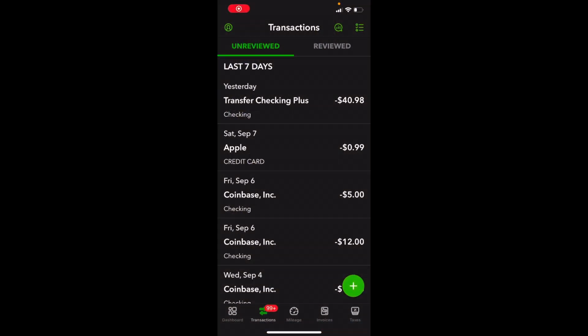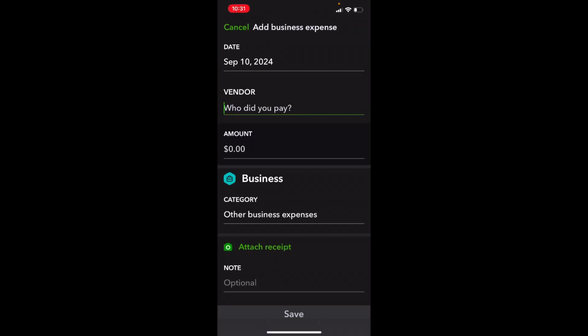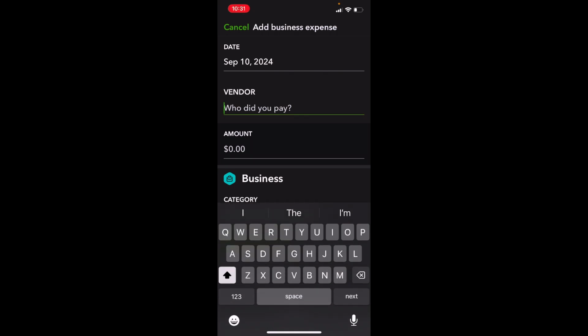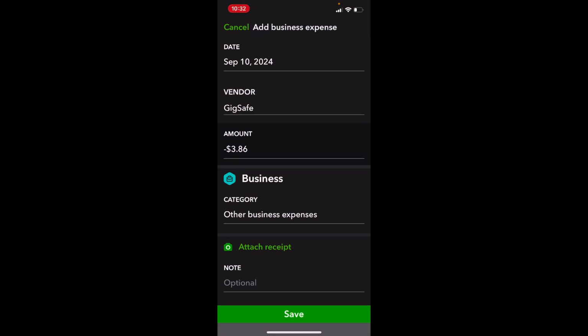In my QuickBooks, I'm going to tap on the plus sign under transactions, add expense manually. It says, who did you pay? I decided to go with GigSafe. I don't want to use the same name as Stitch. This is because it's a business expense. It's not income. The amount, $3.86.